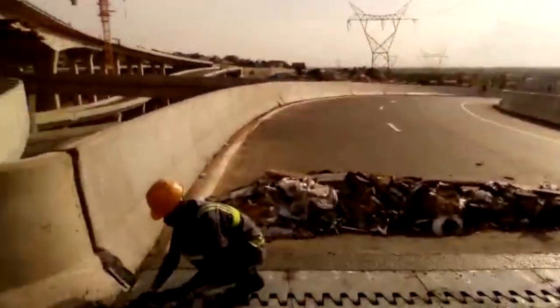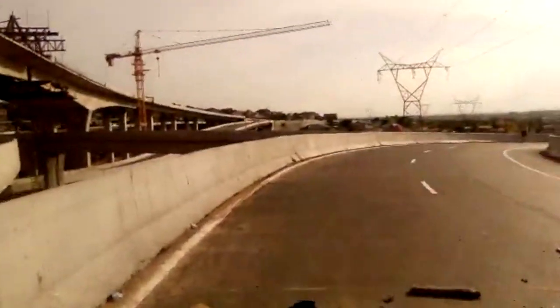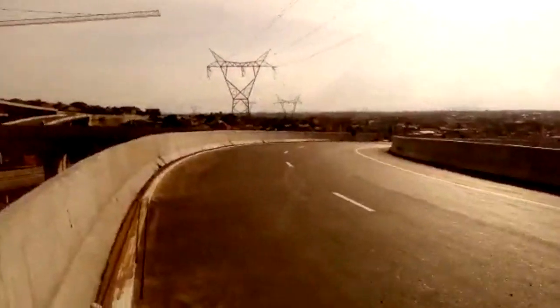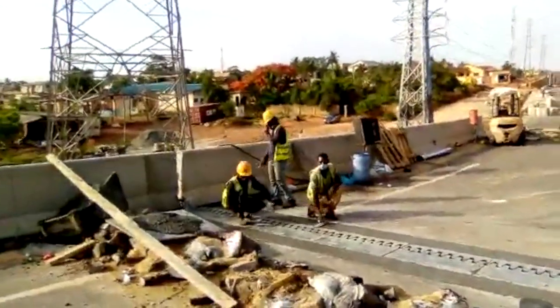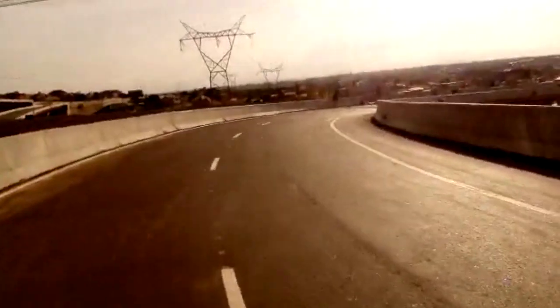There's work ongoing. These are the workers, some of the workers who are doing the work. So when we want to go to Kumasi from Kwabenya, these are the workers, very busy working. That's why they block the road. They want to go to Kumasi to pass here.